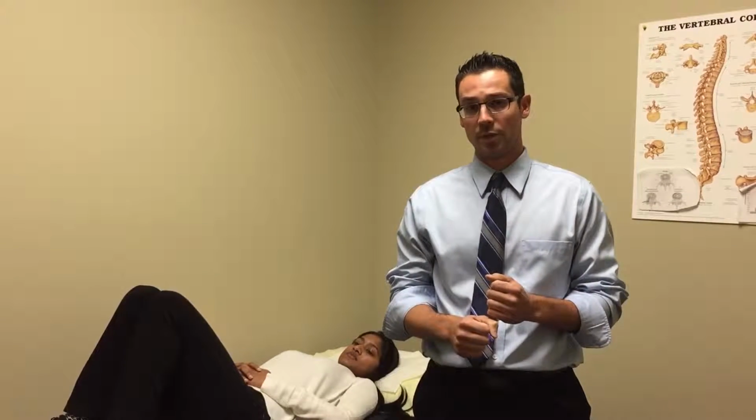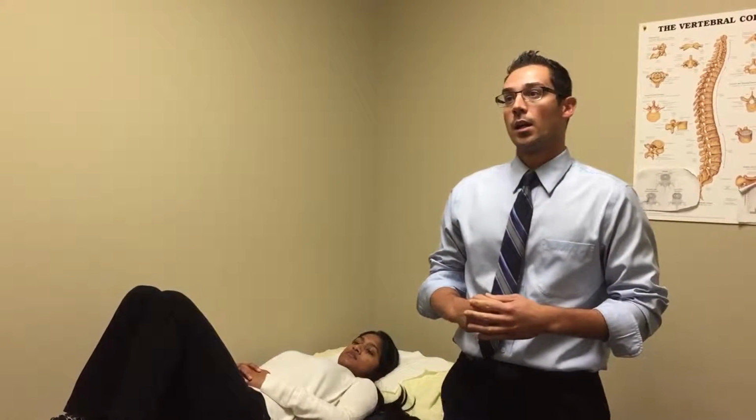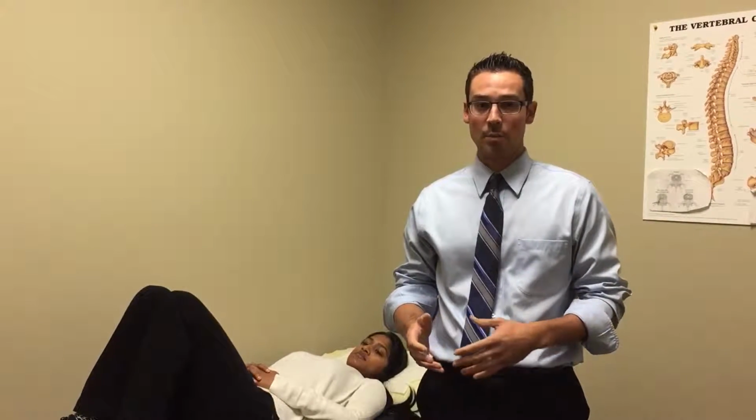So 4% of the population has a grade 1 spondy, which means there's a slight anterior slippage of the spine. In school, they typically tell us to stay more flexion biased and avoid extension.